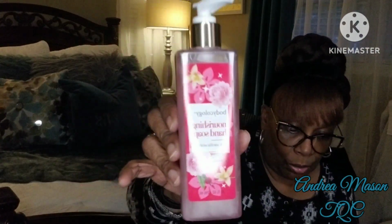Ooh, that one smells good. This is the body quality again. Y'all grab y'all some of these. Pink Vanilla Wish, it's called. Okay. Pink Vanilla Wish, and I got two.